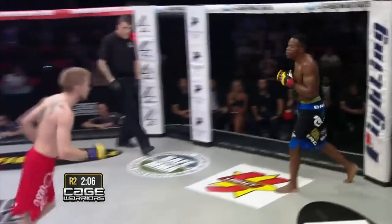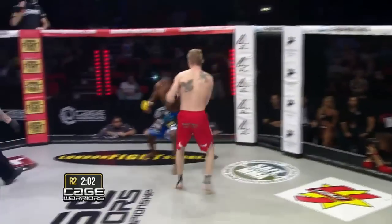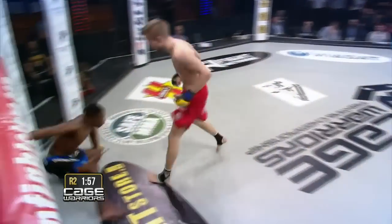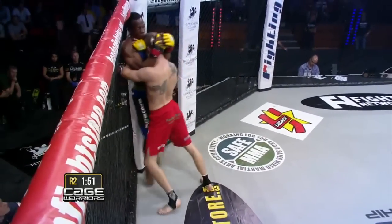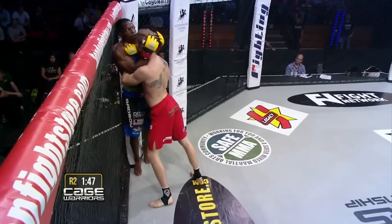He's got to be careful here though. Tait had that tight grip on his neck. Doesn't seem to have bothered Cory Tait too much, does it? Capoeira style kick from Tait there, planted the hand, swung the leg up. Again going for the tie clinch, but Tait sticking to his man. Tauru sticking to his man like glue.